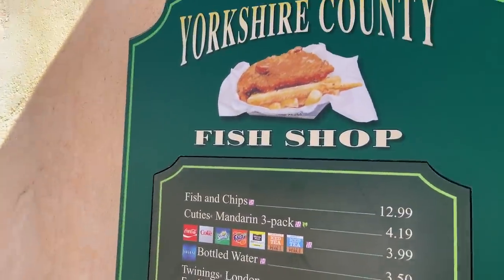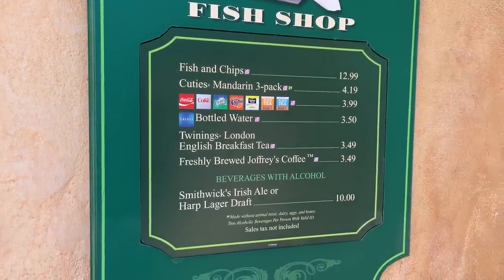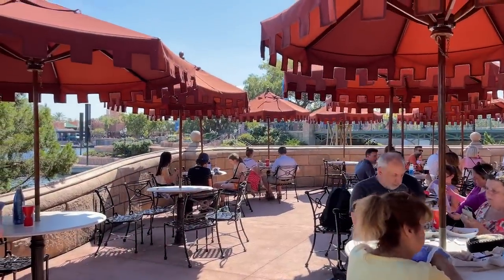Alrighty, here's my lunch. So I did grab it at the Yorkshire County Fish Shop, where you can grab fish and chips, mandarin oranges, Cokes, waters, teas, you know, all the good stuff. They do have Joffrey's Coffee here as well, which you can mobile order. Hint, hint, save some time.